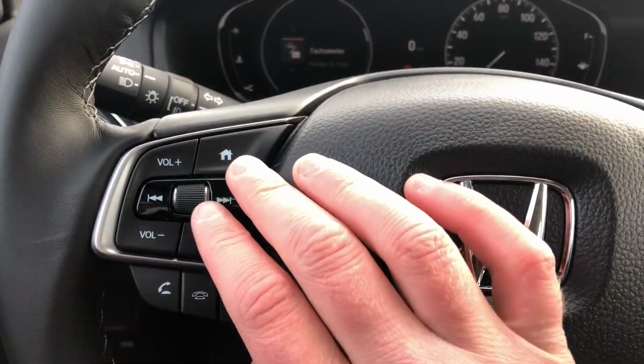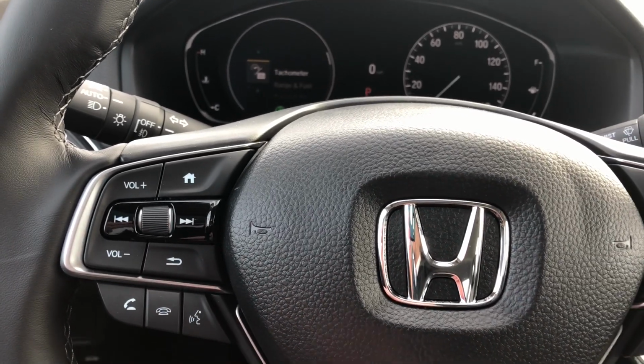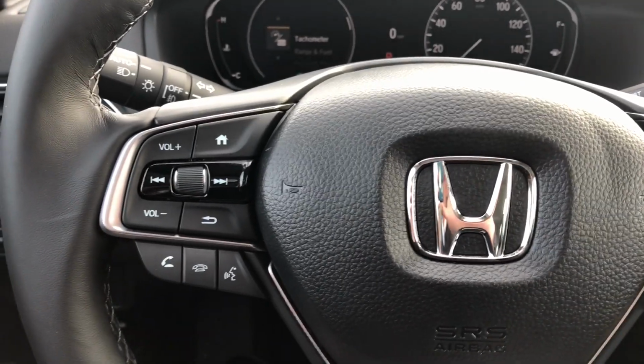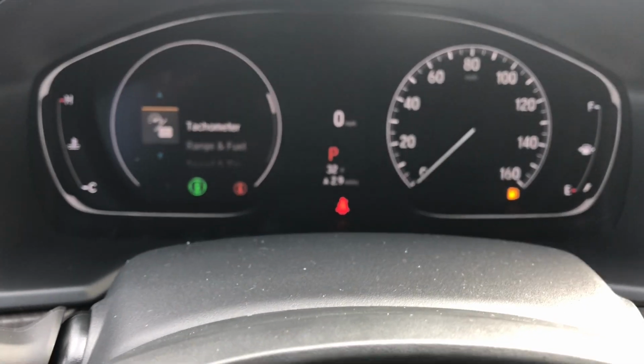Over here, you got some nice little hands-free for your phone. So pretty much you can answer calls, you can hang up, decline, voice command. Hey, call Crazy Honda Chris on mobile phone. Gives me a call and answer all of you guys' questions. You got your volume control, media control, and all that. And up here on the display, we'll kind of thumb through it so you guys see what's going on.